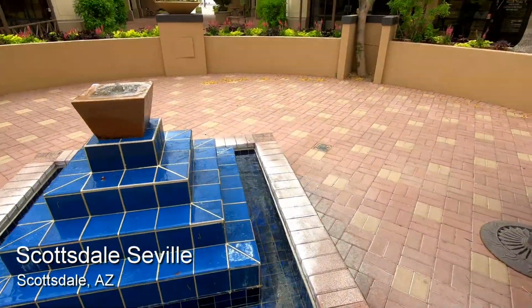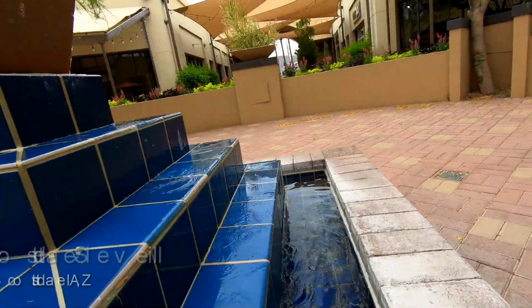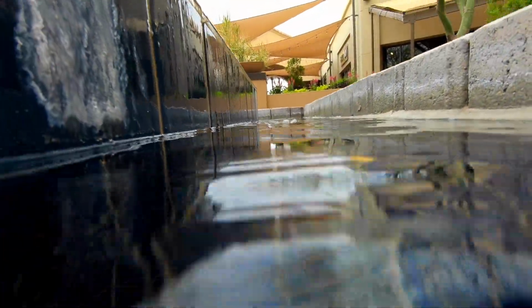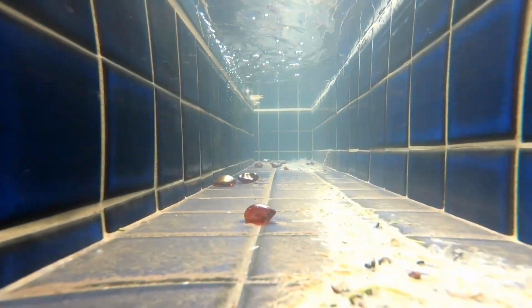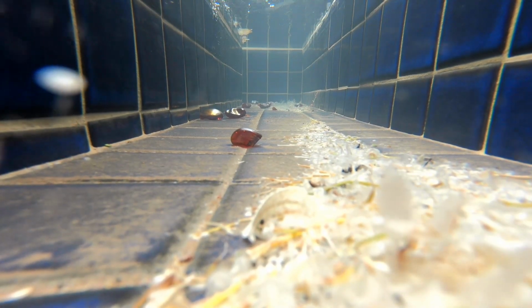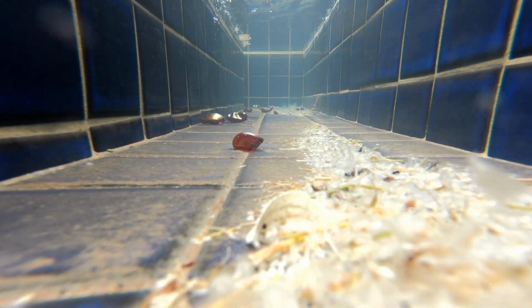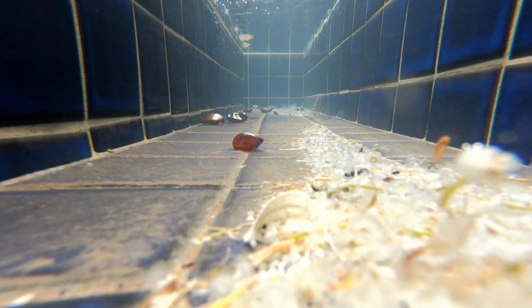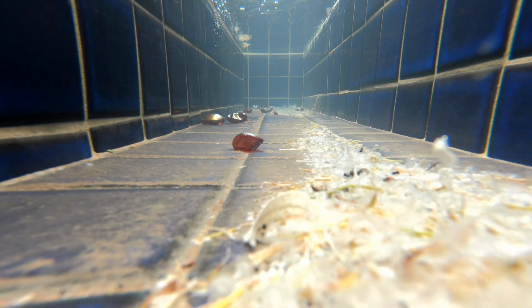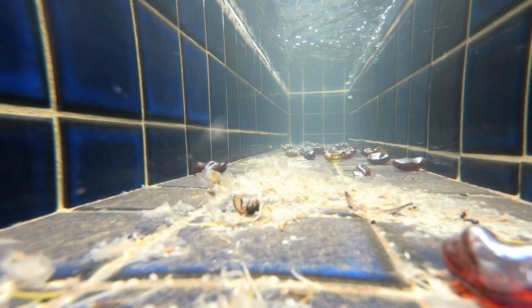This is the Scottsdale Seville. This is a little tiny outdoor mall thing in Scottsdale, Arizona that is pretty much empty. It has a few restaurants still left in it. But I loved this fountain shot because it reminds me a lot of the trench scenes on the Death Star in the Star Wars movie. Also a lot of little floaties and stuff in this fountain.